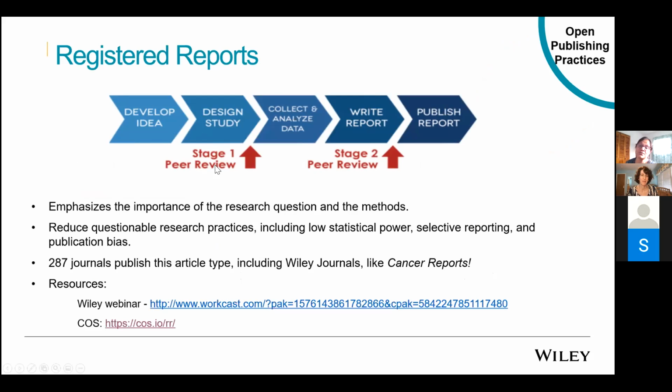So here you have two stages of publication, stage 1 and stage 2. In stage 1, it is just the hypothesis and just the materials and methods in your study design. And that is peer reviewed by the journal.